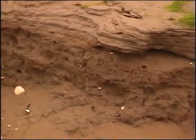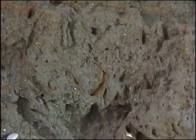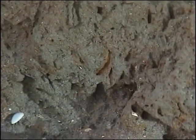Also pointing to the lack of current reworking of the sandy sediment beneath the mud is the abundance of burrows made by other soft-bodied animals, such as worms and amphipods. In this area, then, the rate of biological disturbance of the sediment, bioturbation, has outweighed any effects of current reworking. The burrowers have had the last say. And today, the surface of the flats is littered with the evidence of their continuing labours.